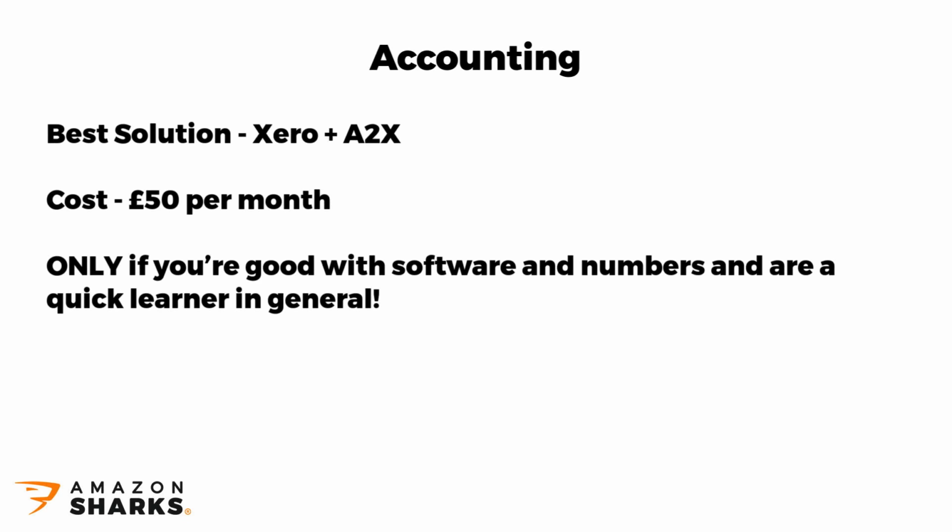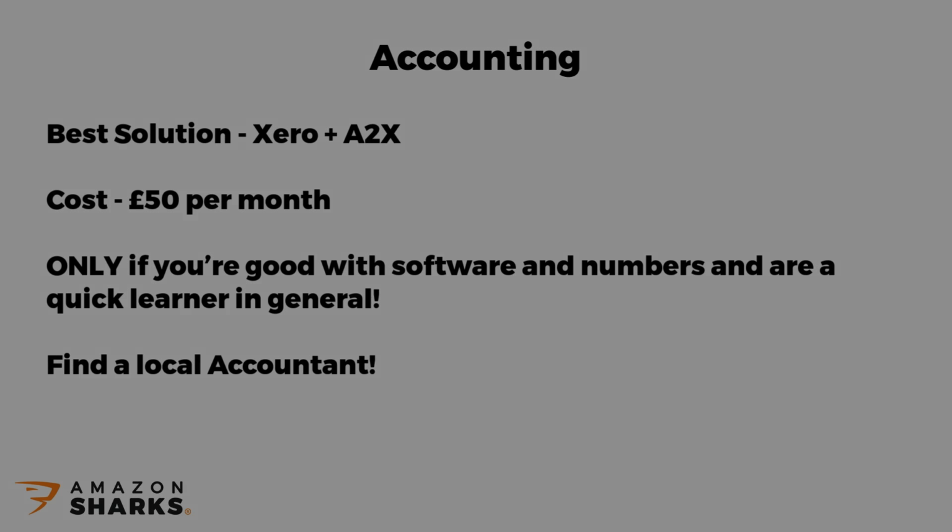As I said, I recommend doing this only if you're good with software and numbers, and are a quick learner in general. For everyone else, I would advise that you simply find an accountant who can help you with this task. Ideally, if you can, find someone local, as then you can see them in person, get a consultation when needed, etc. But, in most cases, local accountants are not very good with e-commerce stuff, and they can also be expensive. So, an alternative is to simply look for e-commerce accounting services that are available online.